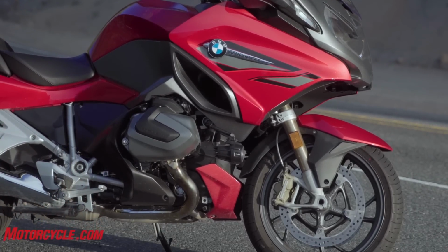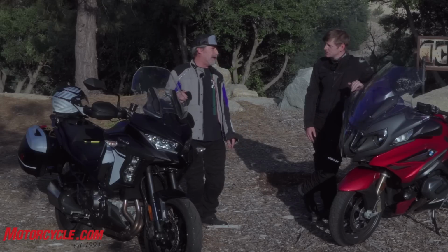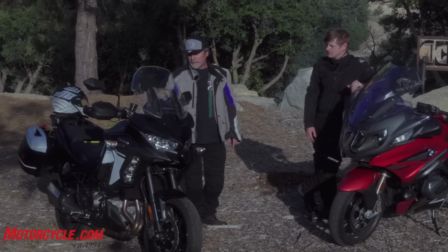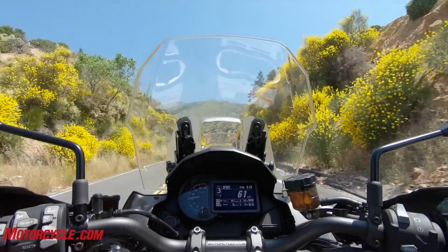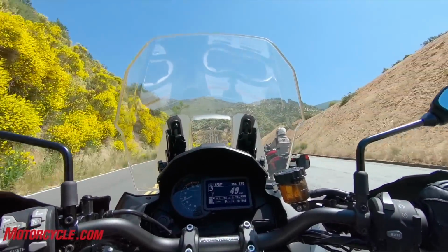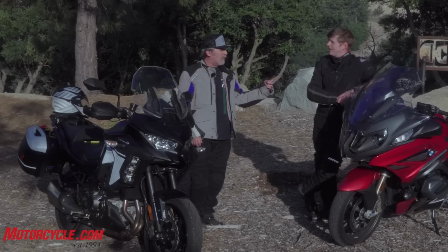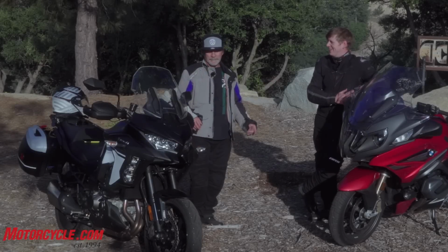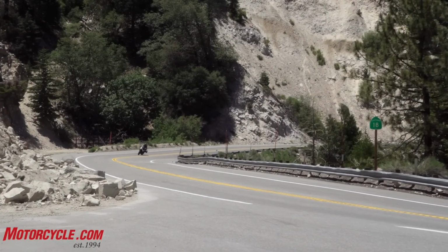The BMW already had electronic suspension adjustment. This has got electronic suspension on it this year. So with a twist of a few buttons, you can dial up a firm ride. They also put on cruise control, of course, and now it has a bunch of ride modes. It has a 6-axis IMU from Bosch. What's that stand for again? Inertial measurement unit. So it works the electronic suspension.